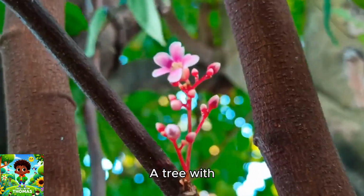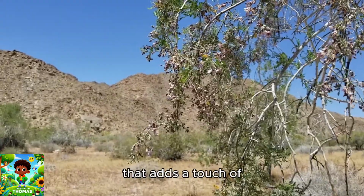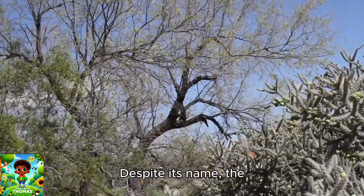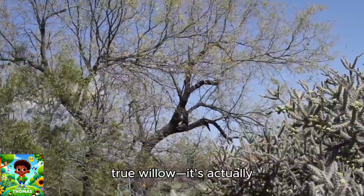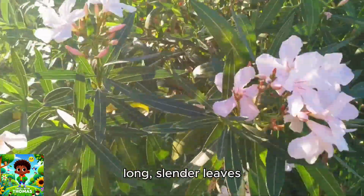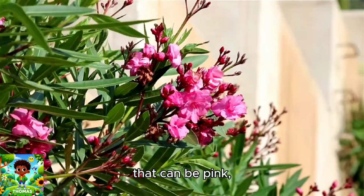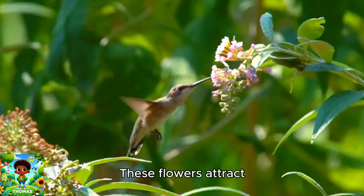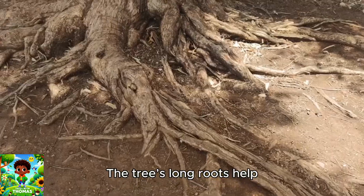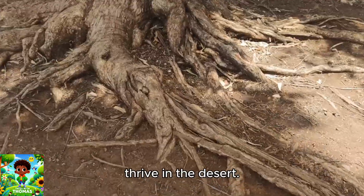A tree with beautiful flowers. Finally, let's meet the desert willow, a tree that adds a touch of color to Nevada's desert landscapes. Despite its name, the desert willow isn't a true willow. It's actually more closely related to the catalpa tree. The desert willow has long, slender leaves and produces beautiful trumpet-shaped flowers that can be pink, purple, or white. These flowers attract hummingbirds, bees, and other pollinators. The tree's long roots help it find water deep underground, allowing it to thrive in the desert.